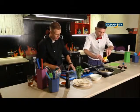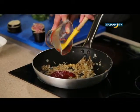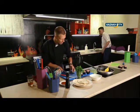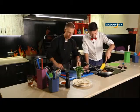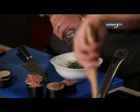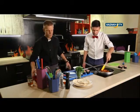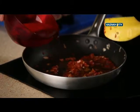And now let's add some tomato paste. About 2 tablespoons. I have chopped up the coriander and I will now put it in the ayran sauce. Let's add some salt and black pepper. You can also use olives and lemon juice, but that's optional. Our vegetables have been fried. Let's add some water and let them stew a little longer.